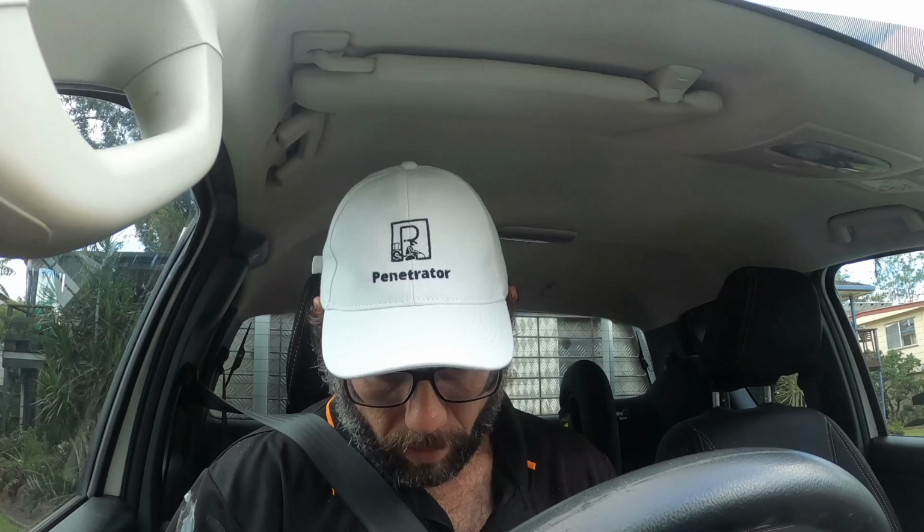Penetrator here. We're off to a blocked drain. That's right, we've got a blocked stormwater to go to. As you can see, I'm wearing a Penetrator hat. Doesn't look too bad. It is white though. It's going to get very dirty if I continue to wear this hat.